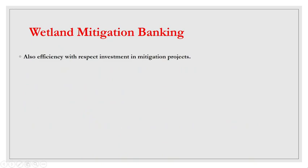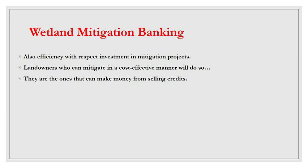Now, we can also talk about efficiency with respect to the investment in mitigation projects, right? So just like we were talking about who does the cleanup, who catches the fish, same idea with efficiency in that those landowners who can mitigate in a cost-effective manner, they're the ones that are going to do so, right? Think about Longwood University. Why are they involved? Because they've determined they can do it in a cost-effective enough manner so that they can make profits when they sell the credits. If it was going to be super, super high cost for Longwood University, they aren't going to be involved. So remember, the landowners who can mitigate in an efficient, cost-effective manner, they're the ones that are going to make the money from selling the credits. So they're the ones that are going to undertake these activities, right?